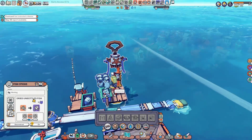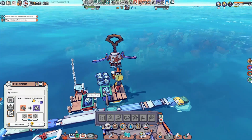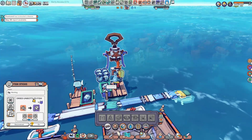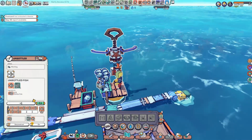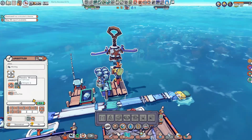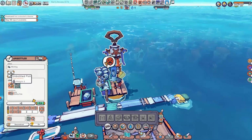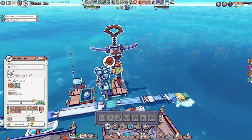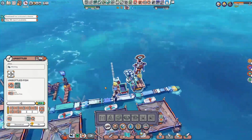We have set up our unbottler, which takes our bottled fish that we catch and it separates it into fish and into plastic waste, which is pretty cool because not only will we have unbottled fish that we can use for our recipes, but we'll actually get some plastic out of this process as well.